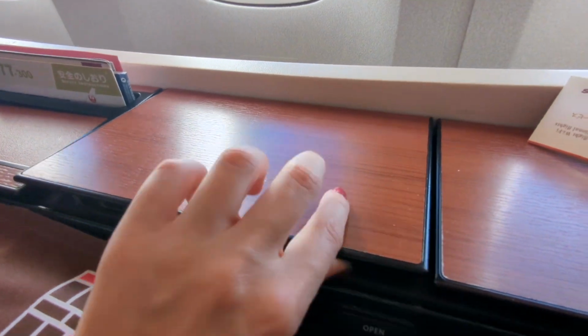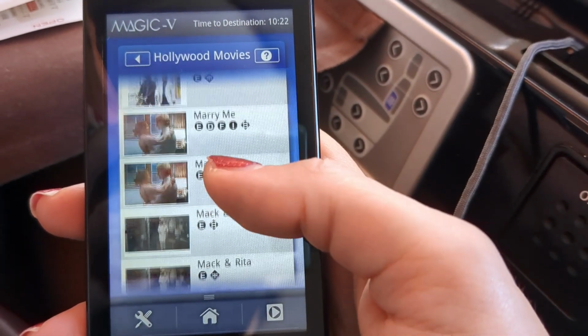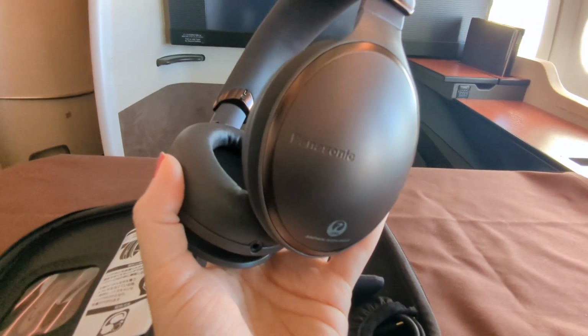While waiting for my food, I decided to check out the movie selection. The remote was stored to my right, and though there wasn't a huge selection of new movies, the choices were pretty serviceable. The Panasonic headphones given were, however, top-notch.